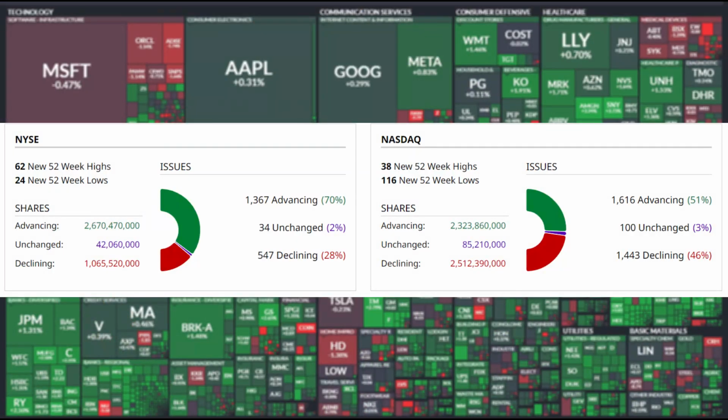What about the breadth? Believe it or not, it was actually pretty good. So you see the Nasdaq down, the S&P down, but that's because of Nvidia down 4 or 5%. But the rest of the market did pretty good. The NYSE, 70% advancing versus 28% declining. The Nasdaq, 51% advancing versus 46% declining.